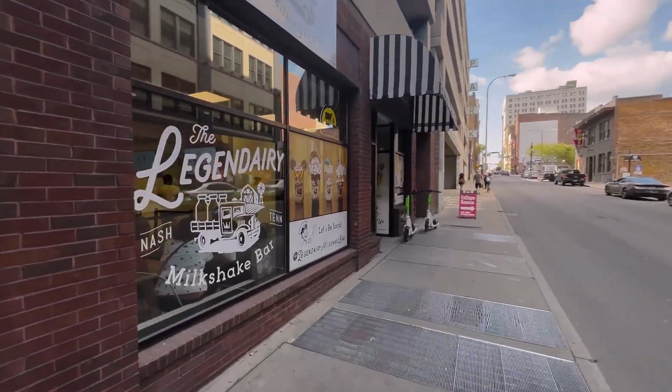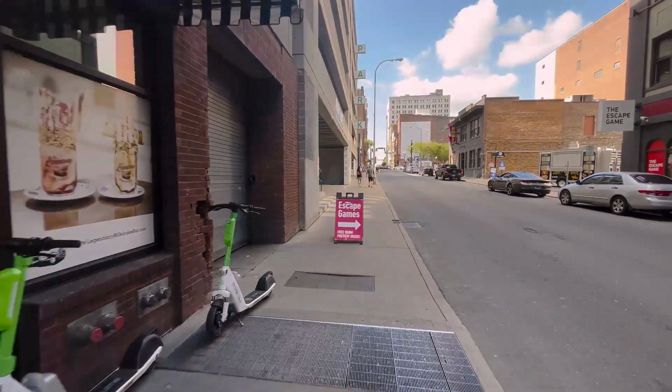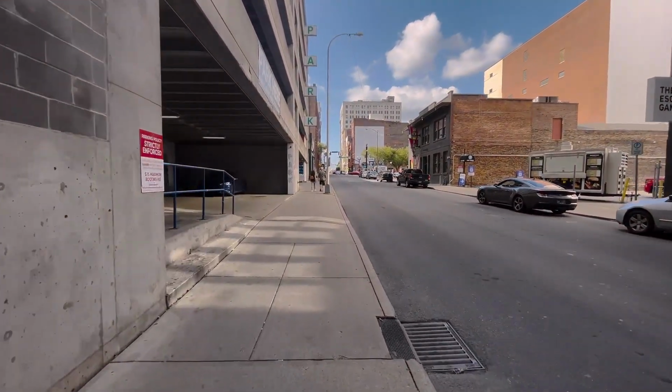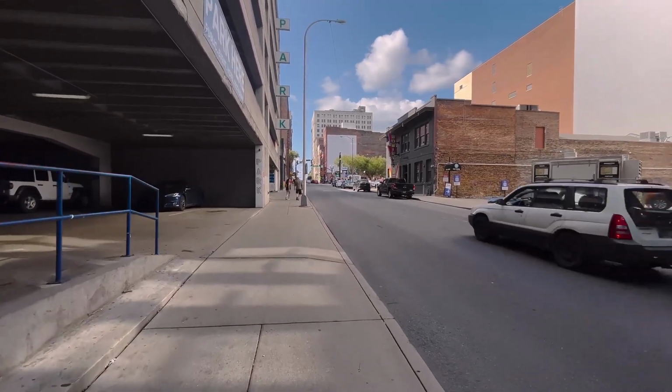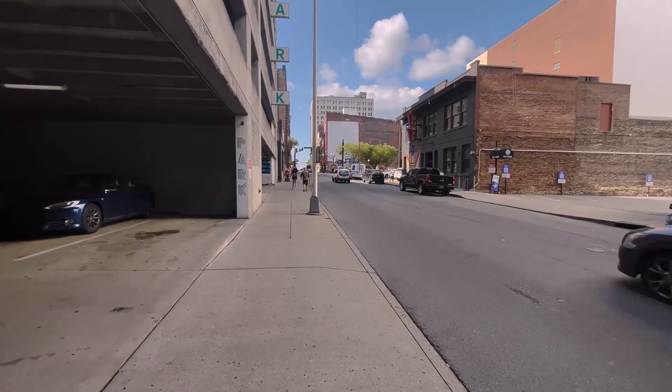That's the legendary milkshake bar. Definitely need to check those guys out. If you haven't, you can get a full 2 days worth of calories in a single milkshake. It is delicious. It's also horrible for you. I would highly, highly recommend it.